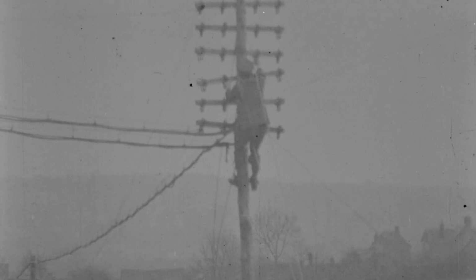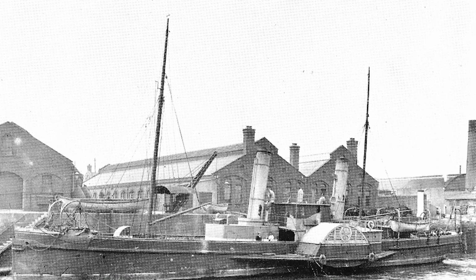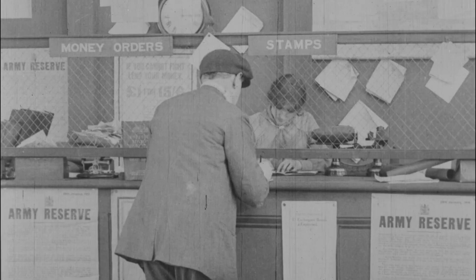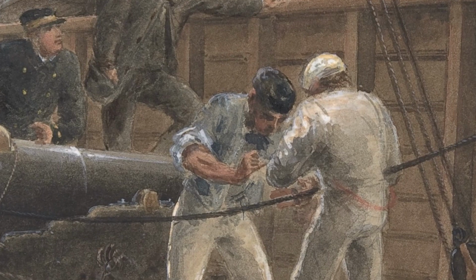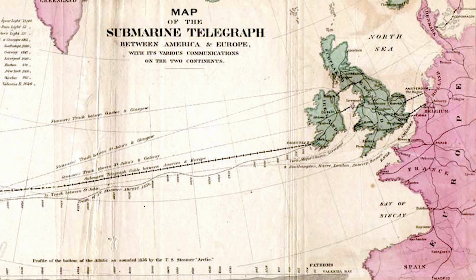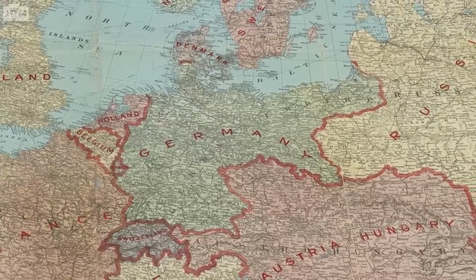Britain realised these cables could give them the upper hand, so a cable ship called the Alert set sail across the English Channel. This was not a military vessel. It was in fact owned by the General Post Office. They cut a few German cables that connected Germany to the United States and started destroying all of Germany's international network of wireless stations, cutting off Germany from communicating with the rest of the world.